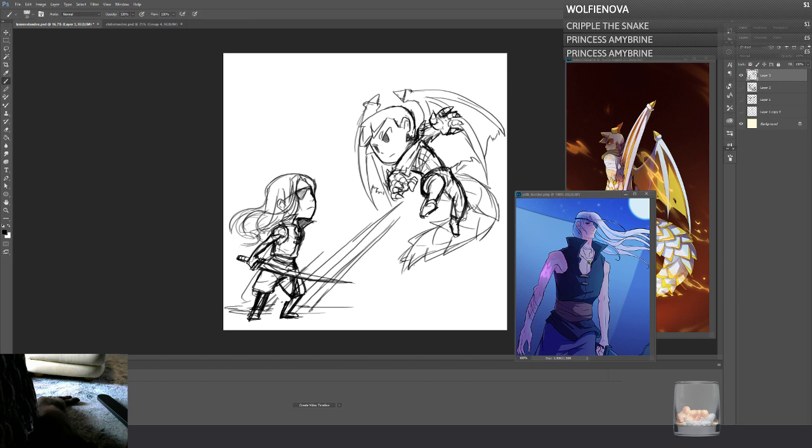This is why flipping your canvas is important, kids. Please do that. If you can't flip your canvas, go find a mirror, put your paper in front of it, and view your picture from another angle. Or put it down and come back to it an hour or two later. That also helps. I'm not doing that because I'm streaming. Okay, I'm gonna duplicate this and I'm gonna give him a little bit of a different pose.